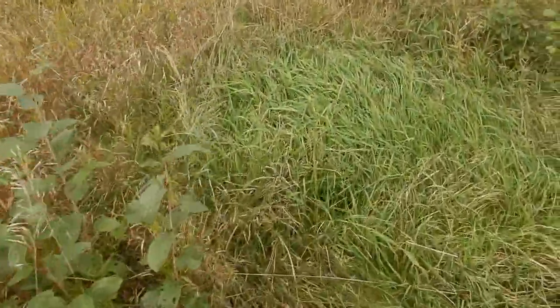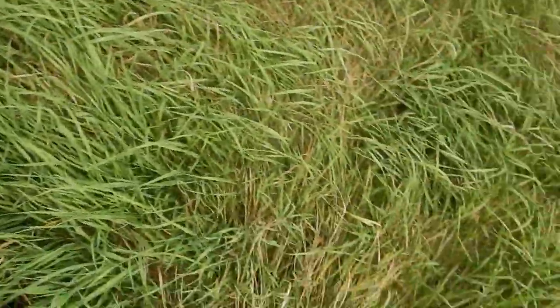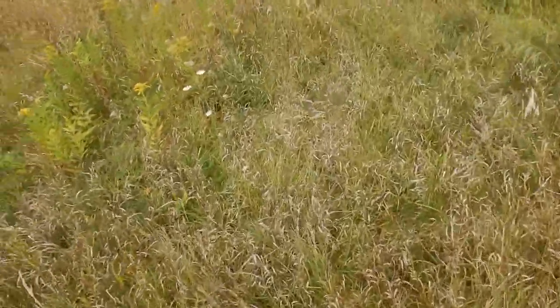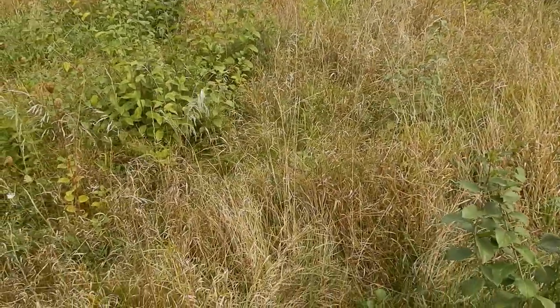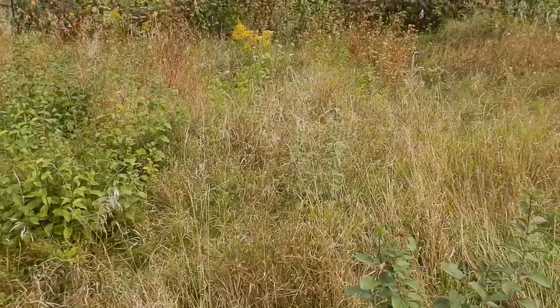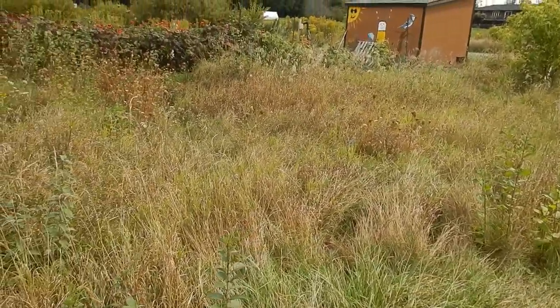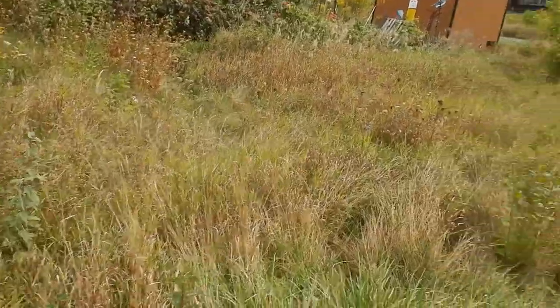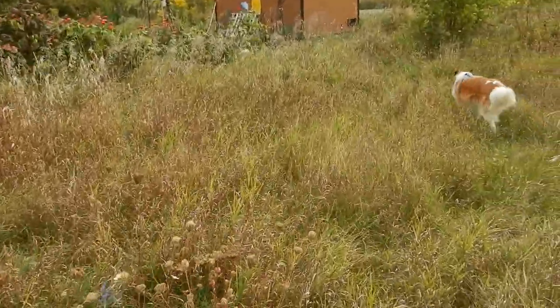You can see this is a product of the chickens last year. All this grass. And then 30 feet back that way. So that'll probably give us a good sizable area to work in. Let's see what I can do to set things up.